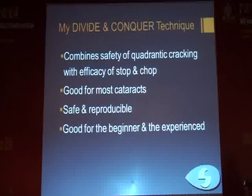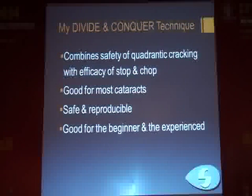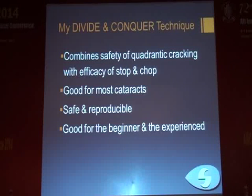So my technique combines the safety of quadrant cracking with the efficiency of stop and chop. It is good for most cataracts. In fact, it is even very good for hard and brown cataracts. It is safe and reproducible, and this technique is good for the beginner and the experienced. So I feel on the whole this is an excellent technique, and especially the beginner, after seeing all those grand videos, shouldn't feel that he is any less competent, and you will deliver extremely good results with this technique. Thank you so much.